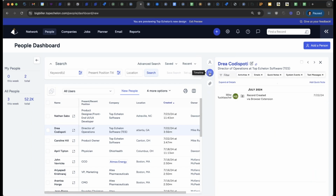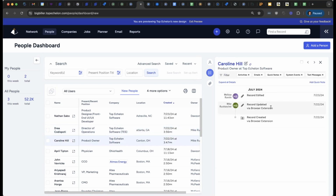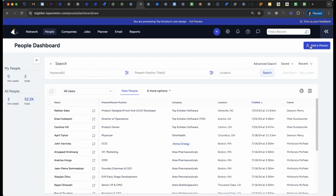And then the timeline is very similar to the Cats feed. If you're familiar with the feed in Cats, this should be very familiar to you, kind of just a record of everything that's happened in the software. And then you can kind of go from person to person with the arrow keys and kind of move down the list here. So this should all be very familiar. And then adding people is very simple. You can do that with the add a person button here, or you can add really anything from the top bar. So that's kind of how you would add.